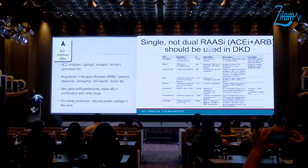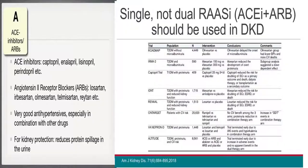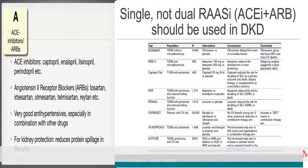In that case, I would like to emphasize on ACE inhibitor and the ARB. There are a lot of trials. You can see RENAAL, IDNT, ONTARGET, all the things, you can see ACEI and ARB are good. But if you look at the last two studies, ALTITUDE and VA NEPHRON-D, they combine ACEI and ARB, but that's not a good result. More complicated and more risk for hyperkalemia. So they don't recommend combination of ACEI and ARB.